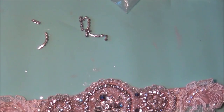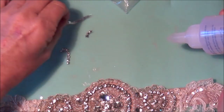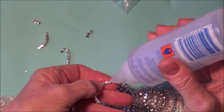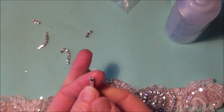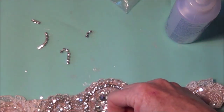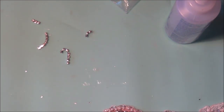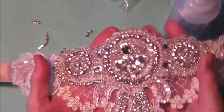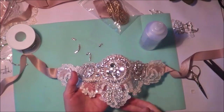Just make sure they hang right. That's the one. It's probably easier to put the glue on the back of these. Just the top three of them, perhaps. Sorry, I'm way off. Still zoomed in, aren't I? So sorry about that. I'm just trying to get it.